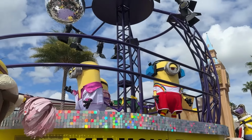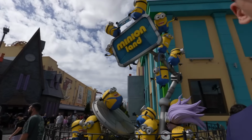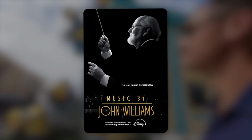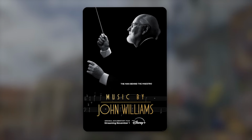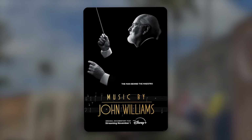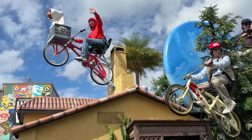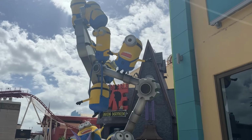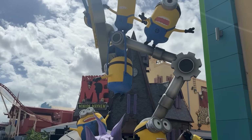And honestly, you know what that made me do? It made me get even more hyped for the John Williams documentary. There's a John Williams documentary coming to Disney Plus, and that parade is just like an ode to John Williams. Jurassic Park, E.T., Jaws, like, what an awesome parade. Definitely see it. But now we are headed to Despicable Me Minion Mayhem.